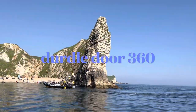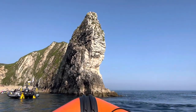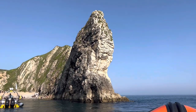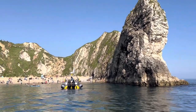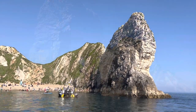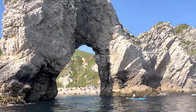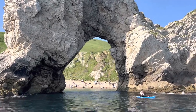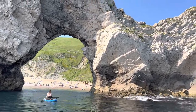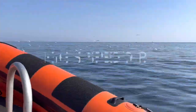360 degree view of Durdle Door, the Drinking Dragon. English Channel. It's really a beauty. Dashing Dorset with Durdle Door. The closer view of Durdle Door. It's excellent. It's one of the works of art by nature. Is it the high speed race?